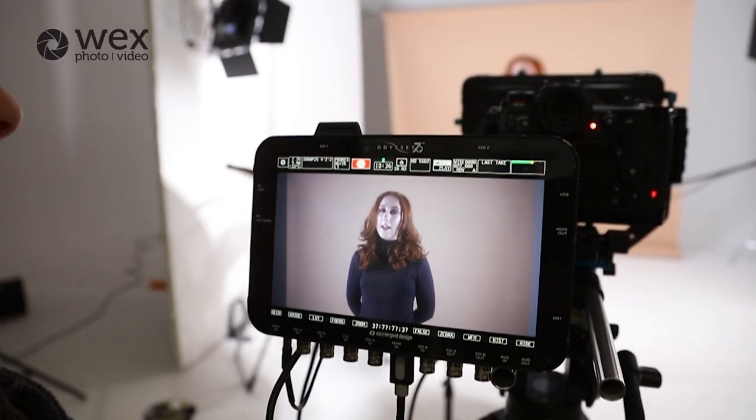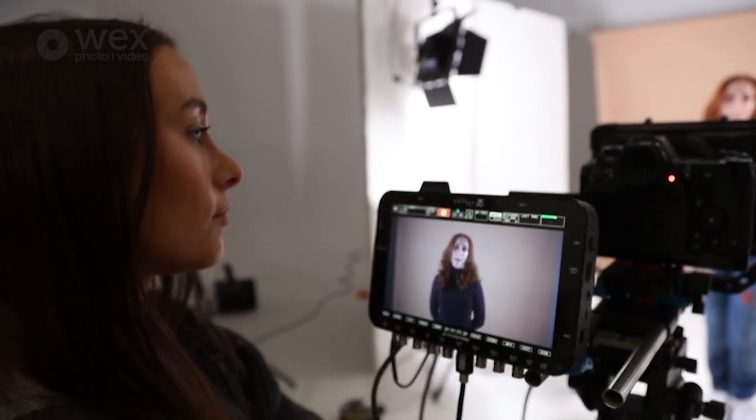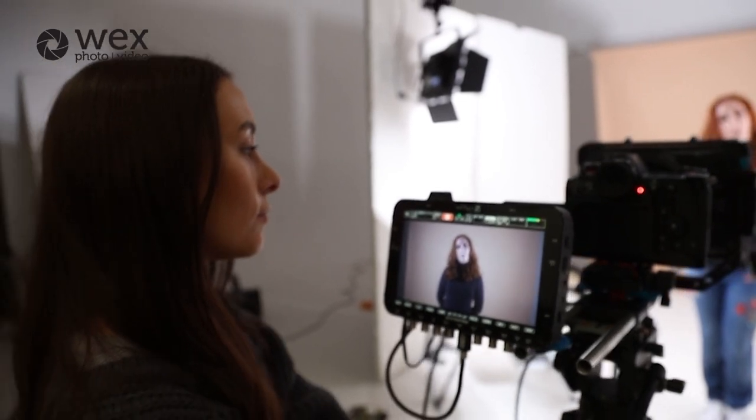The shutter angle is 180, the ISO is 200, and our aperture is 1.2. We are shooting 10-bit at 400 megs per second. The white balance is set. You can see the highlights are not peaking and it's looking really nice.